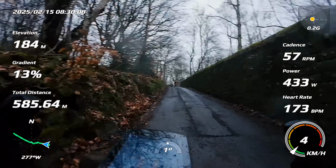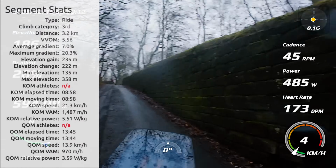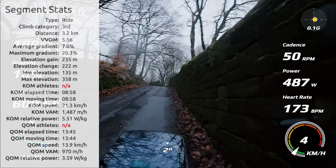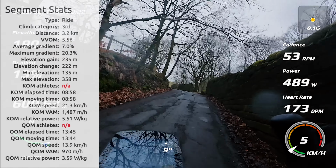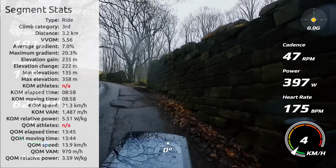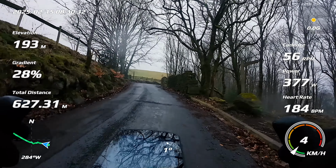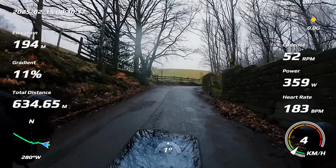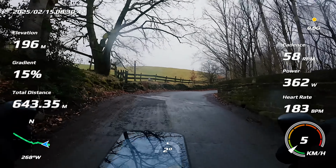Now, I'll just give you some stats on the climb itself. The distance is 3.2 kilometers. The average gradient is 7%. Its maximum gradient, according to VeloViewer, is 20.3%, and the elevation gain is 235 meters. So it's not a small hill. However, in saying that, the majority of the climbing you do is right at the beginning, hence why it's so steep. Now you can see my heart rate there getting up to 183.